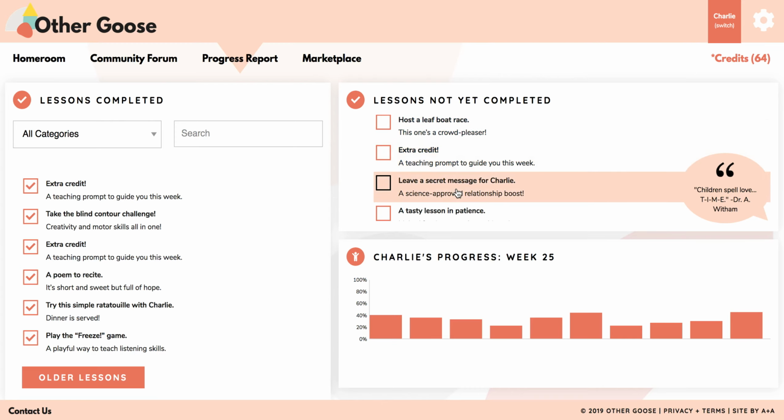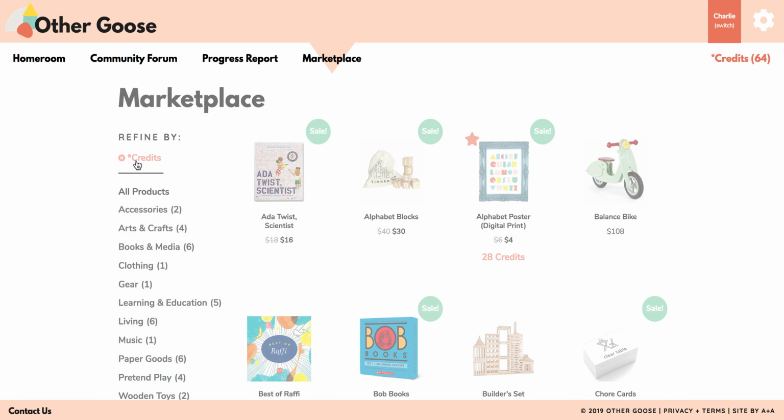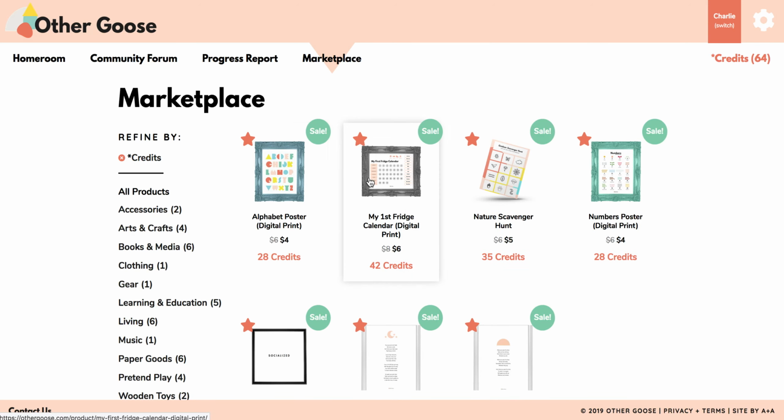Lastly, all Other Goose members get access to frequent discounts in the marketplace, which are filled with products we love and recommend from our friends and partner retailers. And you'll hear way more about this from inside the membership, but you can even earn credits for lessons completed or activity in the forums, meaning that some of our favorite digital resources are totally free. And of course, you will have the ability to manage your account details, your child's profiles, and to contact our awesome support team straight from your homeroom settings at any time.